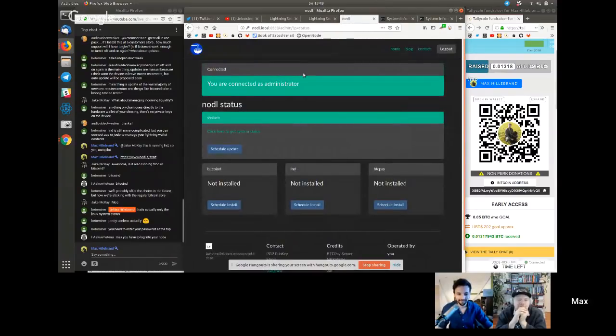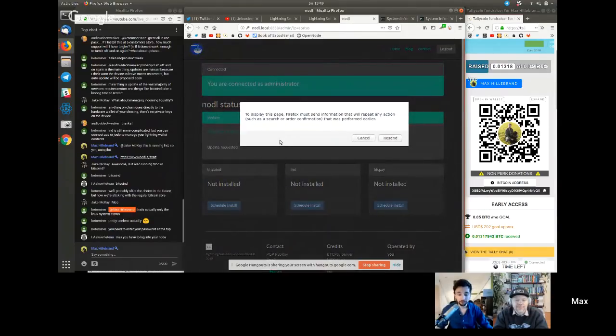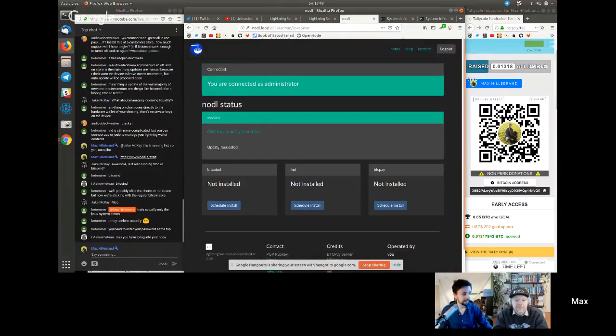Okay, there we have it. Now we are connected as an administrator, and here we have it. Schedule update. And now this will go on the Git and actually pull for the most recent version. So the Nodl cannot send you update alerts because this is your hardware and your software, right? So you will actually have to check for updates regularly because, for privacy reasons also, we don't want to push anything onto your device right here.